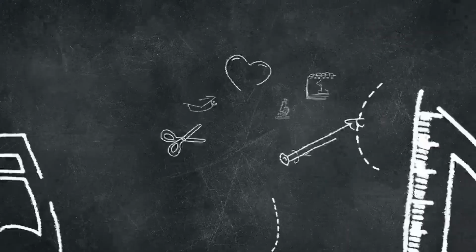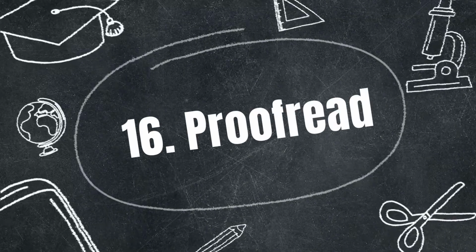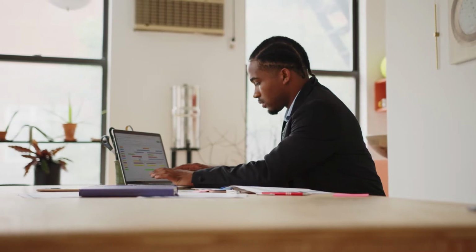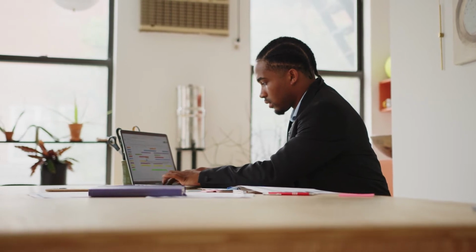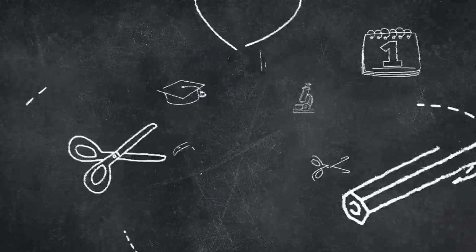Number 16. Proofread. From fellow students to companies, everyone wants good content. A proofreader examines content to ensure everything is grammatically correct, and there are no misspellings. You can demand $20 an hour as a proofreader. Use social media to market your services, or use sites like LinkedIn to find work.